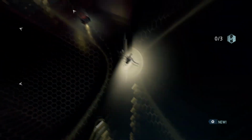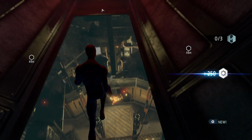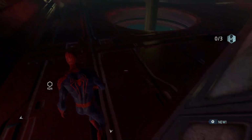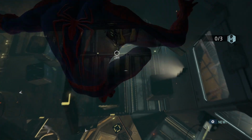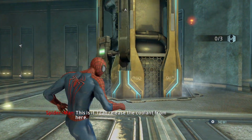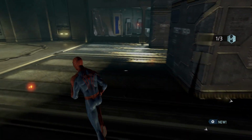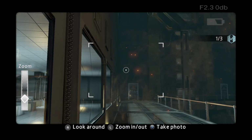Climb back up. We are not missing out on those collectibles, I tell ya. Hello. Here's your friendly neighborhood Spider-Man. Where have you been all my life? Ooh. Multiple paths? Okay. I can go that way. I can go this way. Well, I suppose I might as well drop down now this way. Now I need to find the coolant system. This is it. I can release the coolant from here. There's one. Question is, is there anything here?